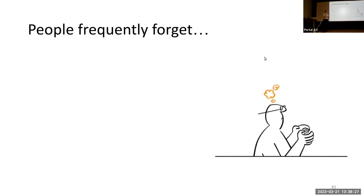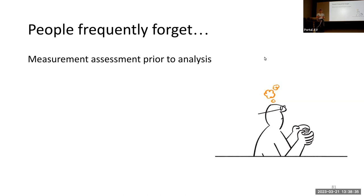Here are things that people, me included, frequently forget. So one is thinking about measurement assessments. If you do any kind of research where the data that comes out needs to be processed, like brain imaging or research with scales, you want to think about how you would assess that scale before doing any kind of combination, like taking the mean of the items, or are you going to do a factor analysis? What are you going to do? And if the performance of the scale is poor, what are you going to do?